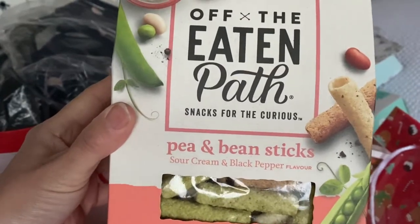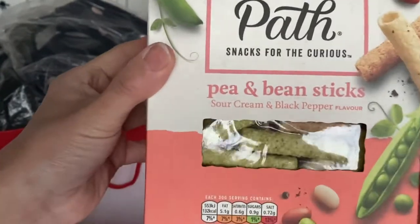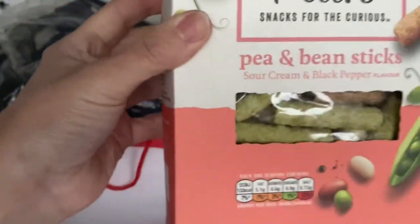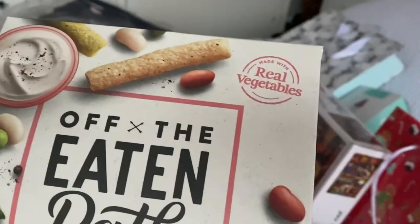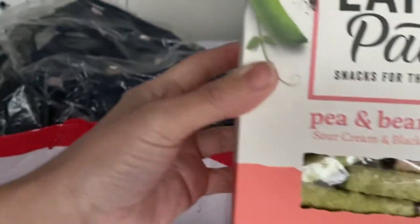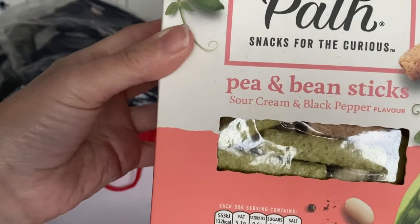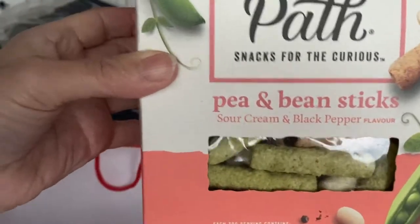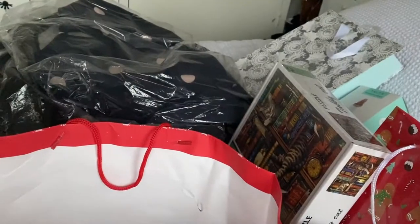And these are the pea and bean sticks. And I just think they look really, really nice. And it's 100g, this box, and they are real vegetable crisps, just being a healthy option. And the flavour is the sour cream and black pepper flavour. So I can't wait to get into those.